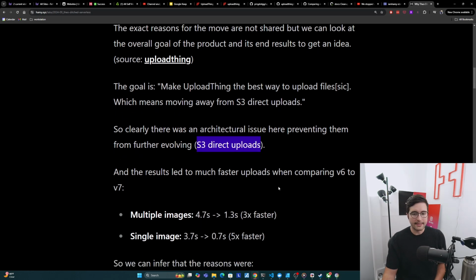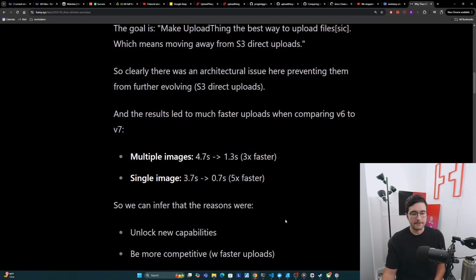And the results led to much faster uploads when comparing V6 to V7. Multiple images went from 4.7 seconds to 1.3 seconds, which is about 3x faster. And single images went from 3.7 to 0.7, which is about 5x faster. And so we can basically infer that the reasons probably started off as unlocking new capabilities, and then a side effect or secondary goal was to be more competitive with faster uploads. Though really I would say that unlocking new capabilities is probably the biggest driver of whatever this change was.